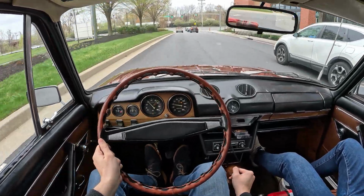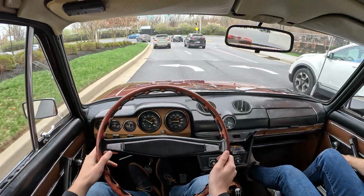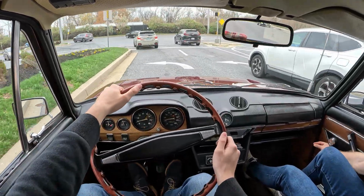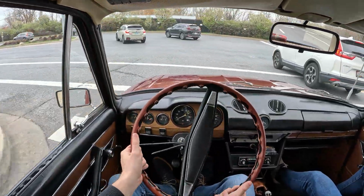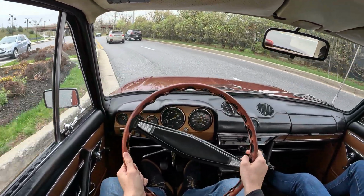Poor guy almost didn't make it. He freaked out. He was like a deer in headlights. He didn't know what to do. It's like, a car, what do I do? I've never seen one of these before. Oh man. Okay.